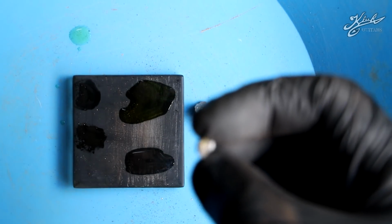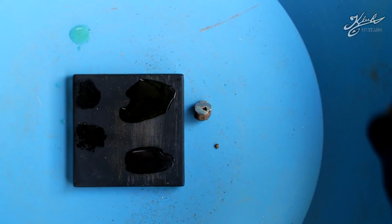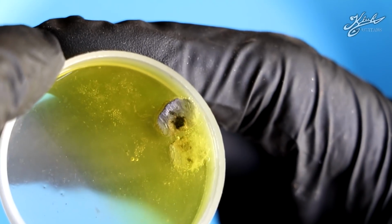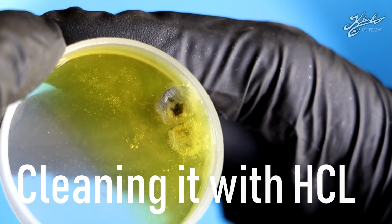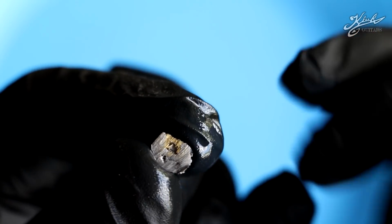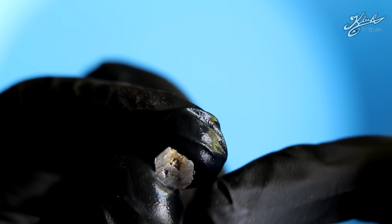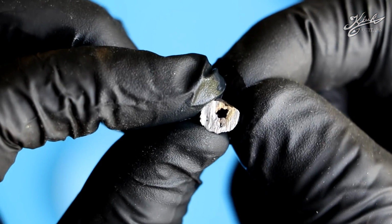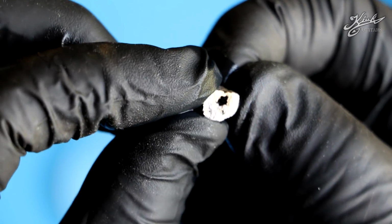It's too light to be lead. Maybe it's a piece of steel or something. It was hard to cut with the hacksaw. On camera, you can see that it's at the top. It's like gold, and then it turns into a silverish type of metal. Same thing on the other side. After cleaning it up with the HCl, you can see the color's better.